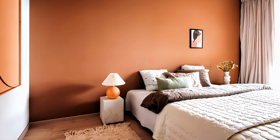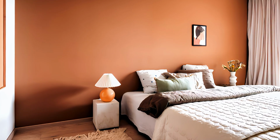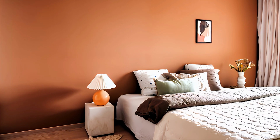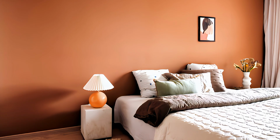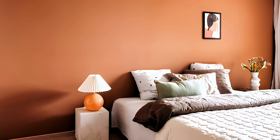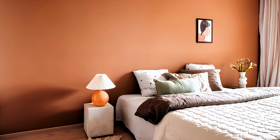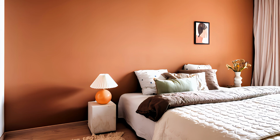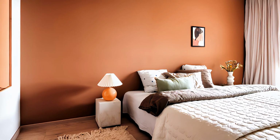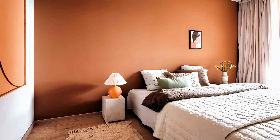Let's look now at the bedroom of a small contemporary apartment, a cozy intimate space featuring a large bed with a white comforter and multiple pillows, a white nightstand with a lamp and framed pictures above the bed. The room has wooden flooring and an off-white rug with one wall painted in a warm terracotta color that contrasts with the other white walls. Natural light enters through a window with long curtains, creating a warm, welcoming atmosphere.